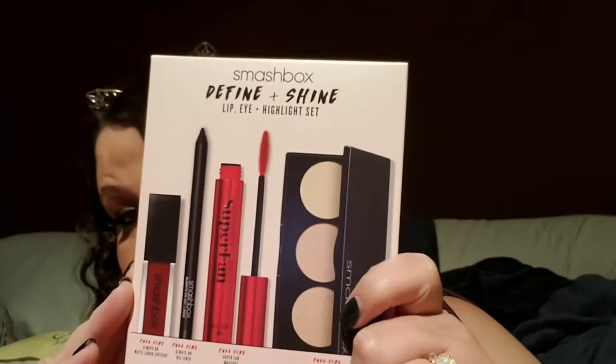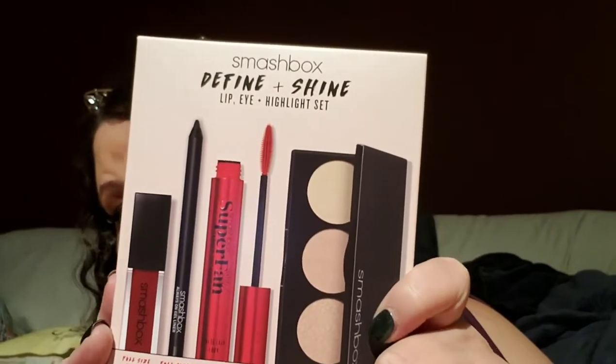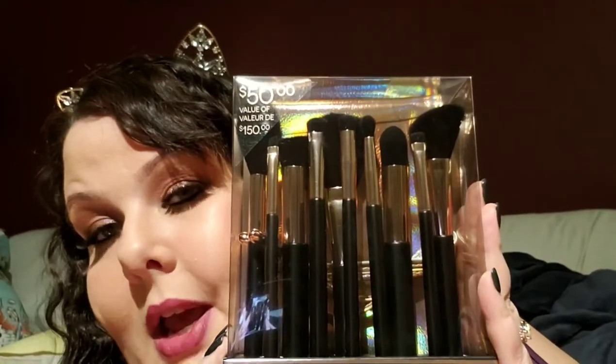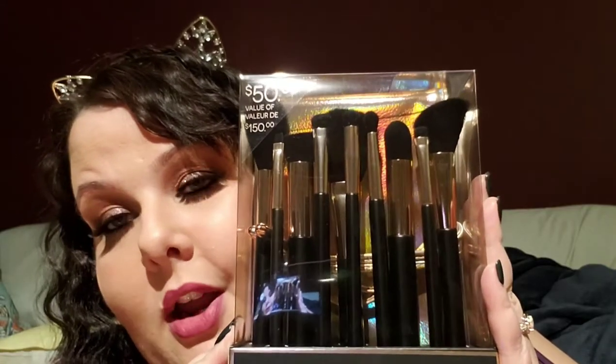And then I bought this cool kit. This was not on clearance. I wish it was, but it's gonna be cool. So it's by Smashbox. It comes with a full-size lip gloss, a full-size eyeliner, a full-size mascara, and a full-size little highlight palette. And I bought myself some makeup brushes because I'm going to try to do makeup like a real makeup person and not use sponge tip applicators. I'm going to try to do big girl makeup.